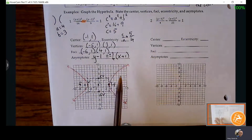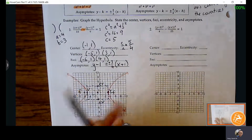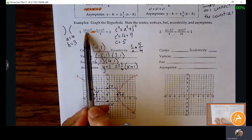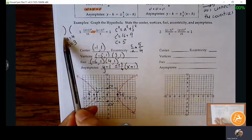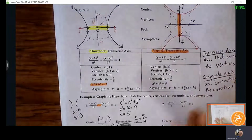How did you figure out that it was going that way? The way we know that is because whatever variable is first is going to tell you which direction. So if X is first, it's going to open left and right. If Y is first, it's going to open up and down. Okay, gotcha.